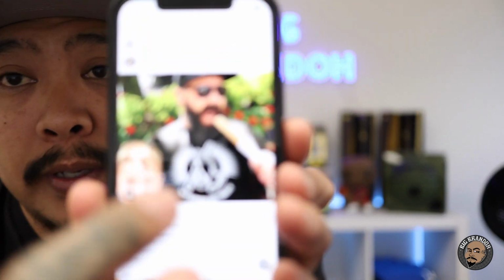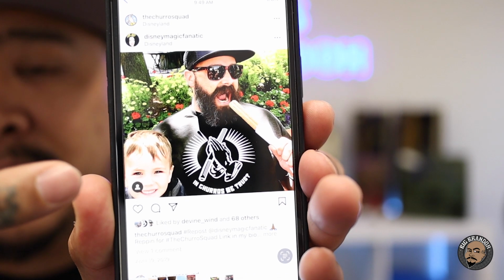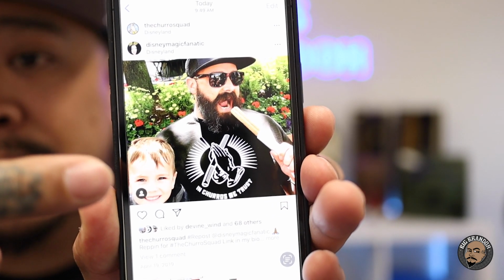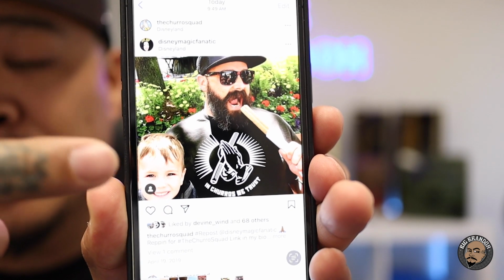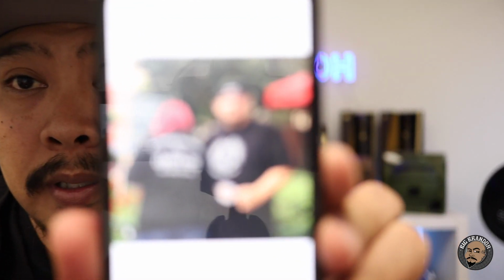So for example, if you looked up the Churro Squad on Instagram, this is the t-shirt that I'm talking about. I've never promoted this t-shirt ever. So anytime I see somebody tag me or wearing that t-shirt, that means that they bought that on their own will. They saw the design and they liked it. And here's another one.